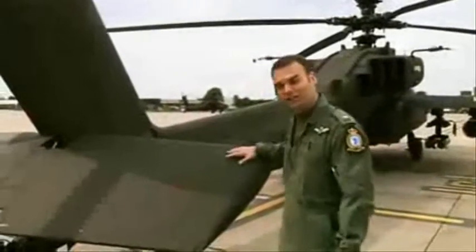The Apache is powered by 2 Rolls-Royce Turbomeca engines, both capable of over 2,100 shaft horsepower on takeoff. You can see by their mounting on the aircraft, they're separated just about as far as they could possibly be. This is again one of the protection measures on the aircraft, designed to keep the aircraft in flight for as long as possible. At the rear of the aircraft, you can see the stabilator.